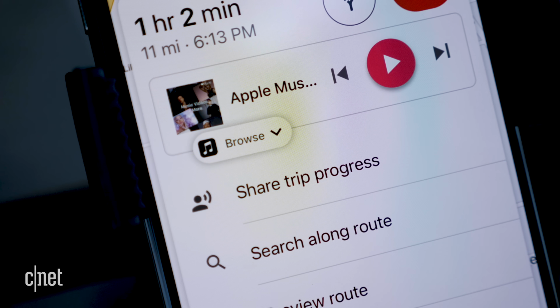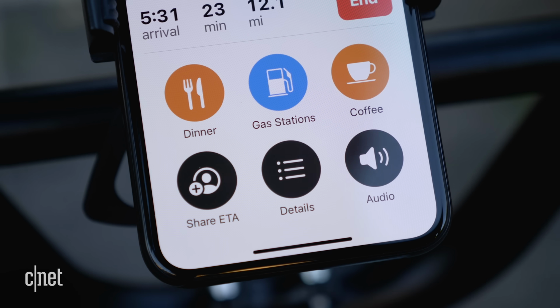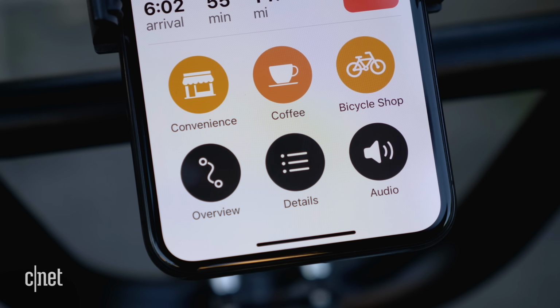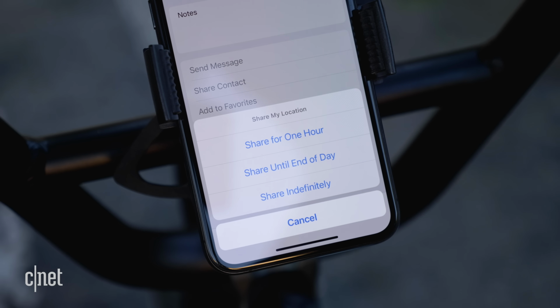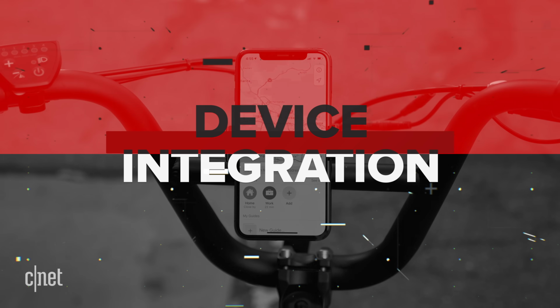One notable feature that Google Maps has over Apple, though, is the ability to share your trip progress with others. Apple Maps lets you do that while driving, but as of recording this video, that feature is absent from the cycling mode. Instead, you have to share your location through your contacts, which only works with other iOS users and doesn't give them your route. This is a huge, probably even deciding factor for me.